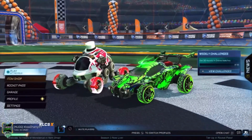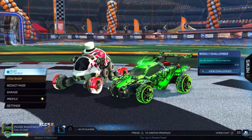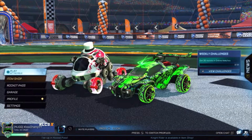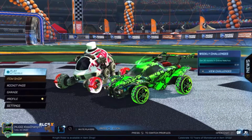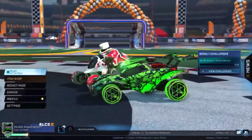Okay, so we've just joined Reserve, who is also one of my admins, and that car actually works very nicely together. Obviously, it's going to be some sort of green theme going on. Got the Jolt Bangle for his topper. I'm not really sure what that decal is called. It might be Nurgle, something like that at least. And then the wheels, I'm pretty sure they're Rocket Pass. Don't really know the name, but they look very nice as well. They definitely go with the theme.